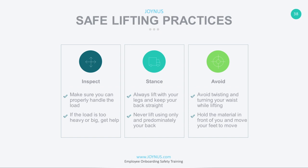Next, it's good practice to use good form or stance when lifting. This is done by lifting with your legs and keeping your back straight. Lifting with your back is a big no-no. Finally, avoid twisting and turning your waist while lifting anything. Instead, hold the material in front of you and move your feet instead of twisting your back.